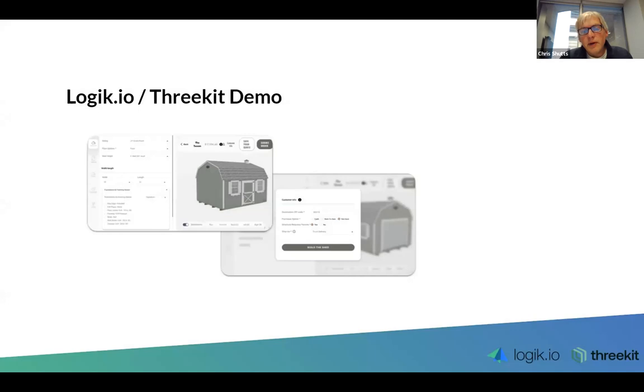And now I think for the best part of the webinar today, I'd like to turn it over to Cameron, and she'll show you an example of a combined solution with Logik.io and 3Kit. Thanks, Chris.